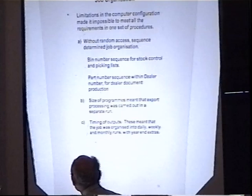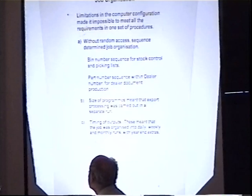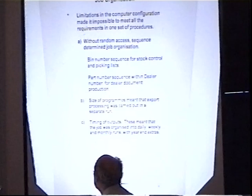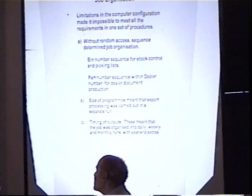Without random access, sequence determined job organization. Sequence, that's bin number or part number sequence. Bin number sequence for stock control and picking lists. Part number sequence within dealer number for dealer document production. The size of problems led to export processing being carried out separately from domestic processing. Couldn't do them all at once, so the export orders were outsorted and dealt with separately.